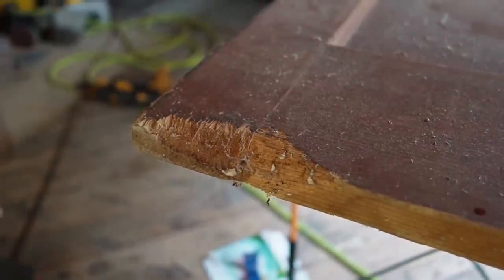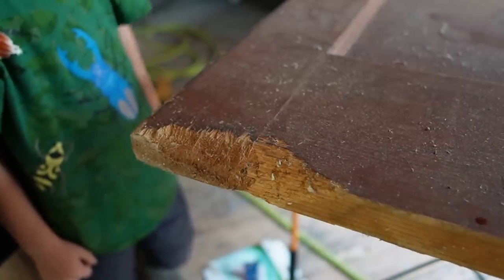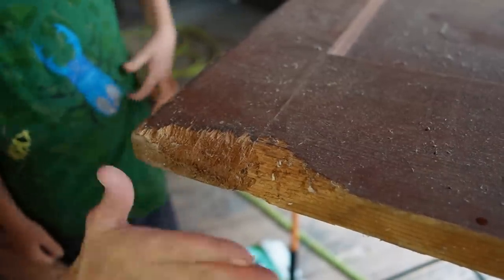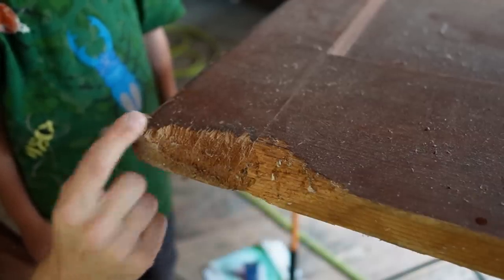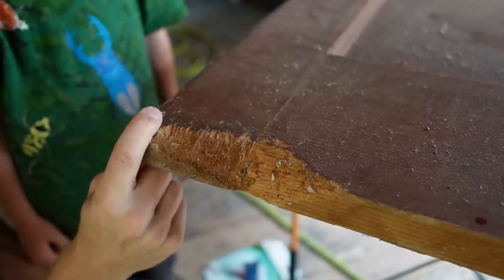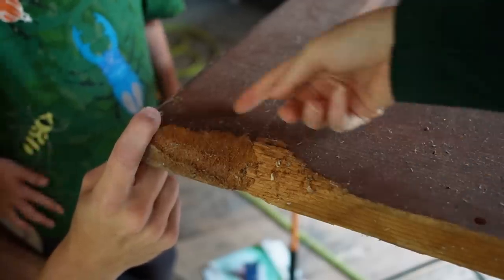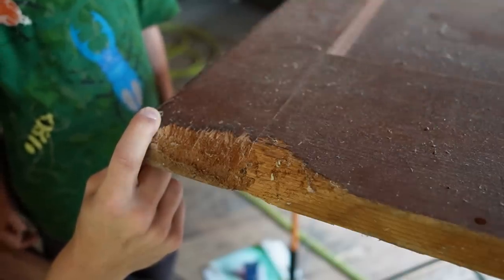Now this corner of the door is the most problematic. I don't even know what happened here. It looks like an animal clawed it, but I don't think it did. I think the door just rubbed on something. They had something on the floor, and whenever they were opening and closing the door, it was probably catching on it. Otherwise there would have been scratches. There's no scratches anywhere else on the door.